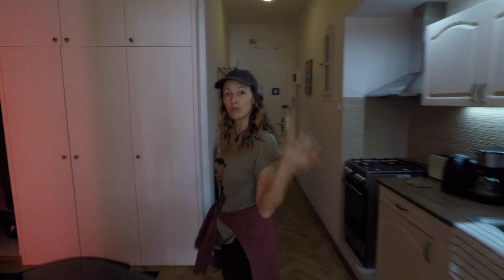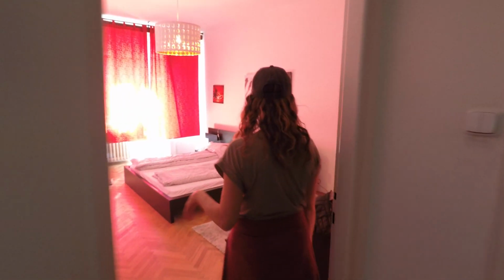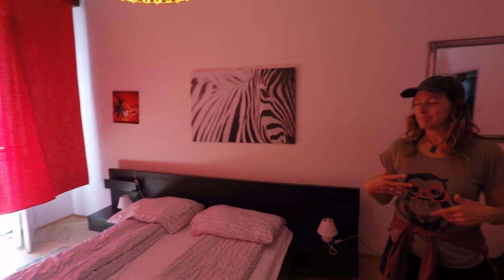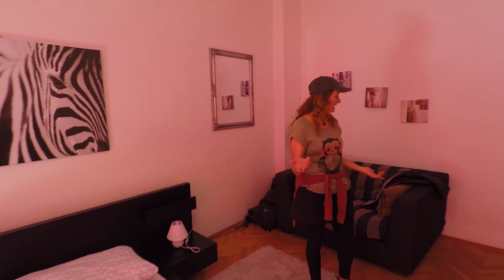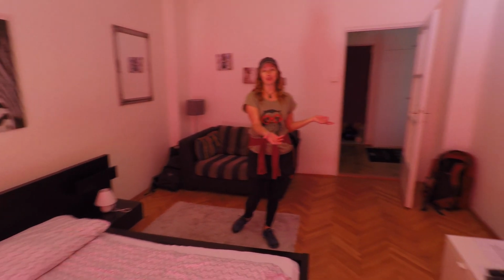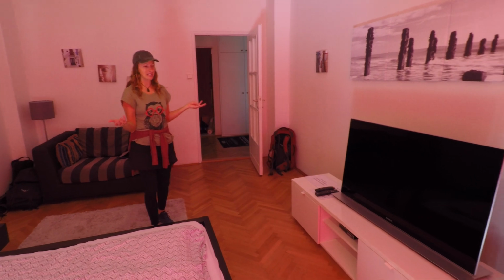So again, we come back through the kitchen, and then we're gonna come into our bedroom. So I think the rooms are the same size. We have a couch, just like they had a couch. You can see where the girls were sitting. And we have a bigger TV. I guess that's a good deal if you're a TV watcher, which we're not really.